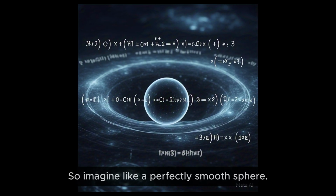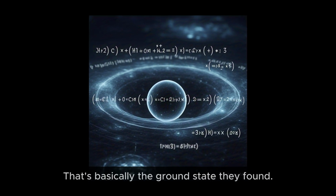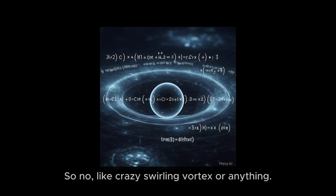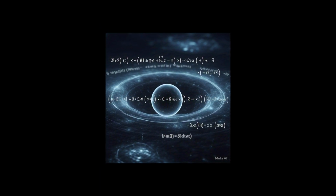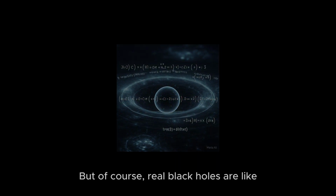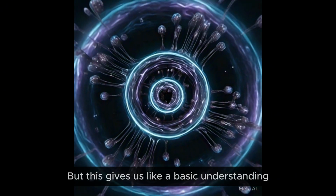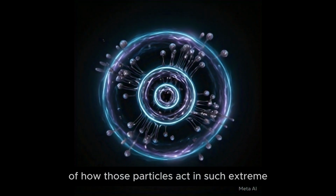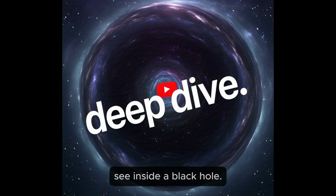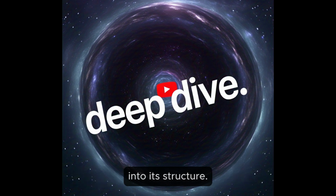Okay, so imagine a perfectly smooth sphere. That's basically the ground state they found. It means the particles are arranged in a very symmetrical way. So no crazy swirling vortex or anything. Just a perfectly calm sphere. In this model, yeah. But of course, real black holes are way more complicated. Right. But this gives us a basic understanding of how those particles act in such extreme gravity. I see. So even though we can't actually see inside a black hole, this research gives us a theoretical peek into its structure.